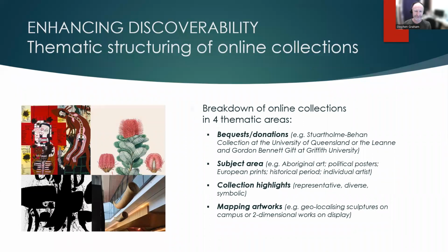So moving now to how the university art museum sector can enhance discoverability of digitised items. We have thematic structuring, and this categorisation really helps to articulate a structure within the online collection and provide users with an understanding of the scope, depth and thematic diversity of a collection. It corresponds to access points from which users can enter to discover and explore a collection.